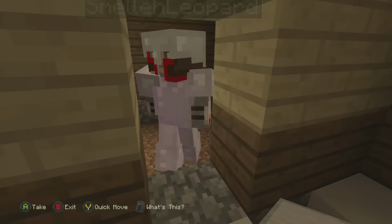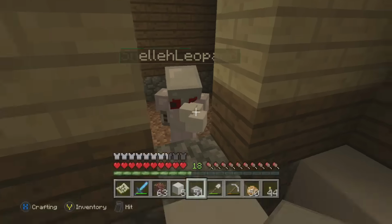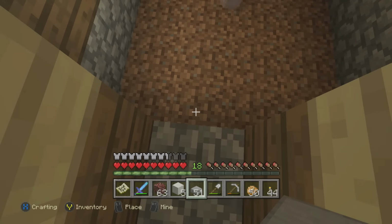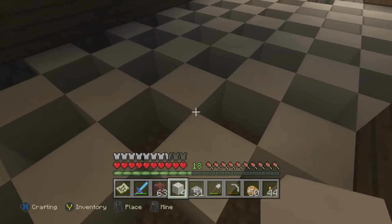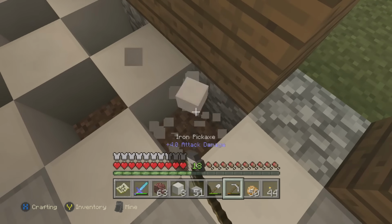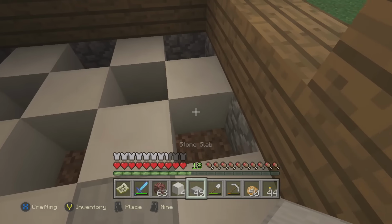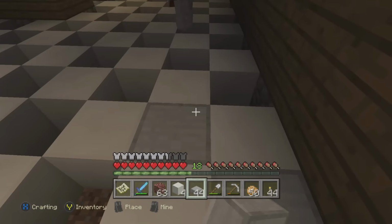Okay, Leopard, do you want to do that checkered pattern in there with these quartz? Make sure you match it up with these though, so your first one will be here. And then do a checkered pattern off that one. There you go. So I'll fill in this on the... Oops, that's not right. Let's go. Checkered patterns are always good. So we keep going around.